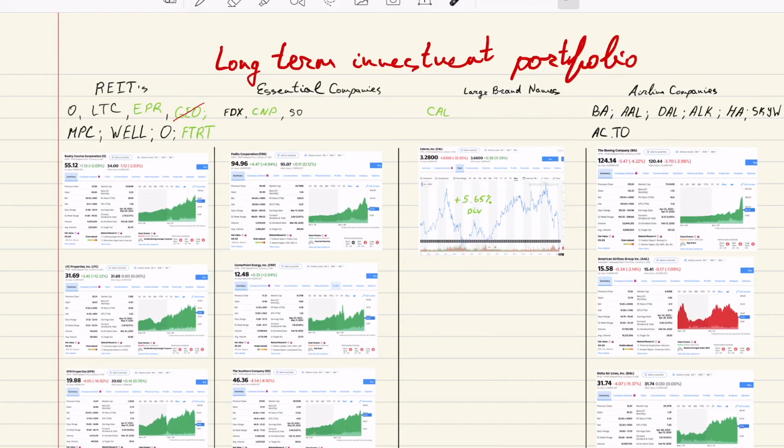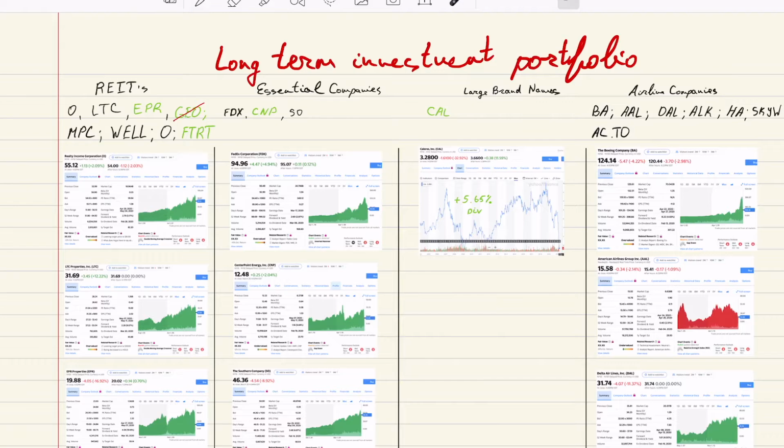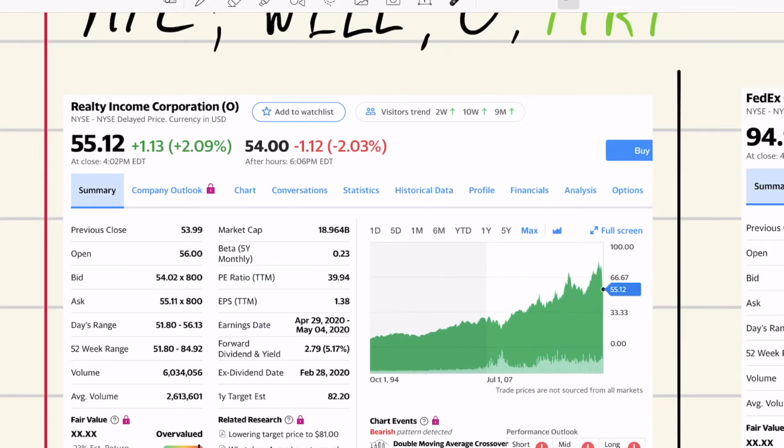You're going to have to pardon my handwriting, but on this sheet of paper, you will be able to see my long-term investment portfolio ideas. And we'll go ahead and start with REITs, right? So real estate companies that invest into real estate. So the first company that I see a lot of value in would be the Realty Income Corporation, so O.